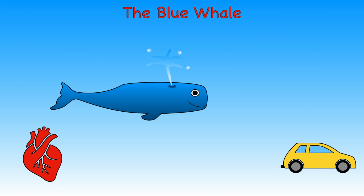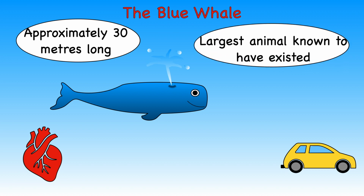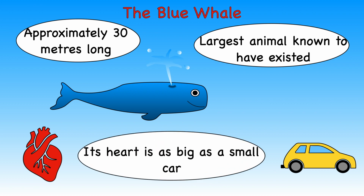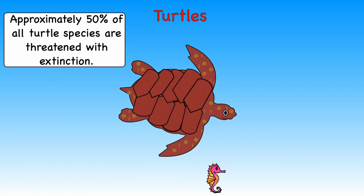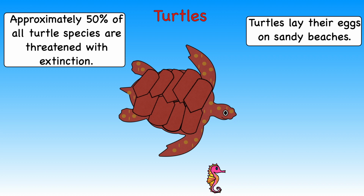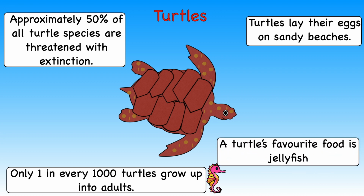Blue whales are approximately 30 metres long. They are the largest animal known to have existed, and their heart is as big as a small car. Approximately 50% of turtles are faced with extinction. Turtles lay their eggs on sandy beaches, but only 1 in every 1,000 turtles grow up into adults. Did you know that a turtle's favourite food is jellyfish?